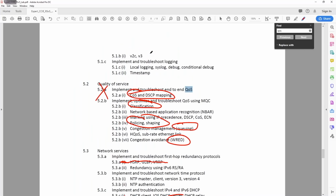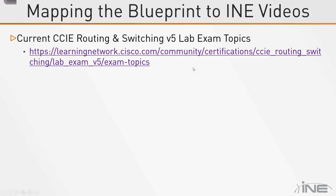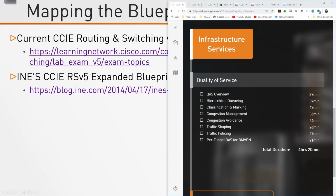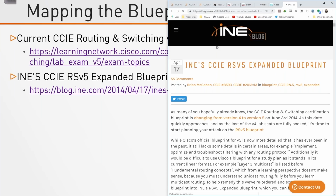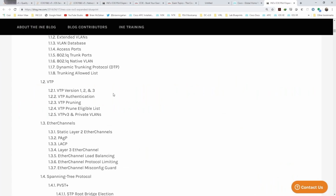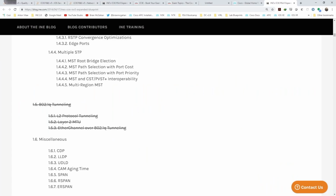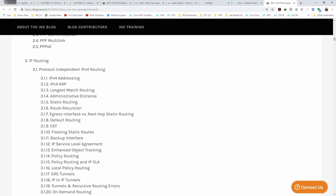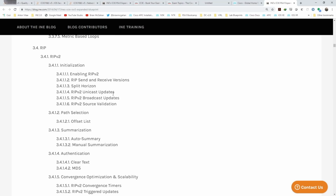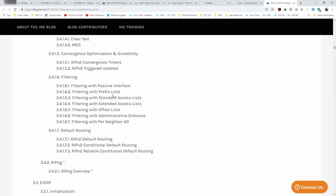Okay, the other thing that you can do here is take a look at our INE CCIE Routing and Switching v5 expanded blueprint. What this is going to help you do is to have a checklist that's a little bit more detailed than the actual exam blueprint. Print this out and then check it off as you're going through your topics. It's pretty much the same thing as we saw before, just the topics are expanded further. Literally, just print this out and use this as a checklist as you're going through the videos, because this checklist is going to be more detailed than Cisco's official blueprint.